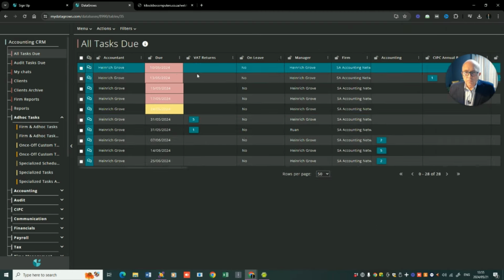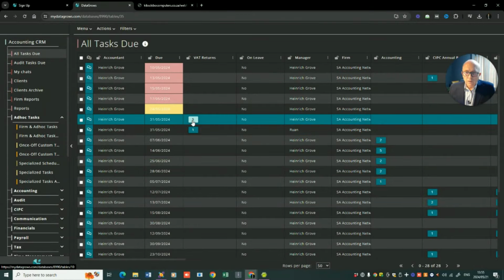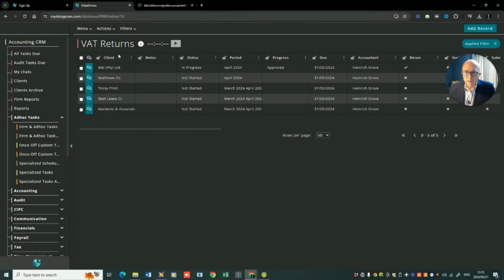Then I can see my VAT due, I can see there's my VAT returns that I have to do. If I click on 5, then you'll see that over here are the clients that I need to do my VAT returns for, because there I can see what the due dates are for them. So that is really, really cool. And I think that's one of the nice functionalities of this little program over here.